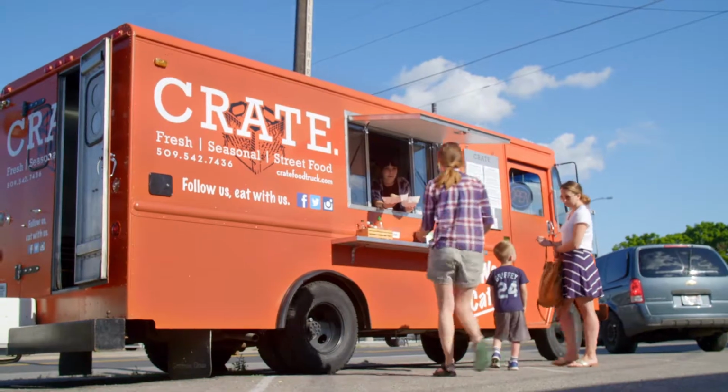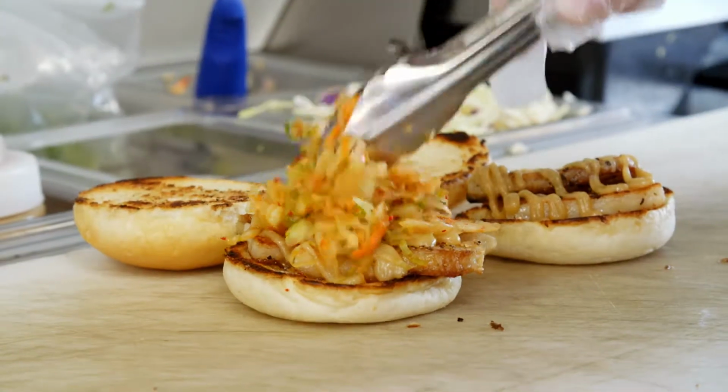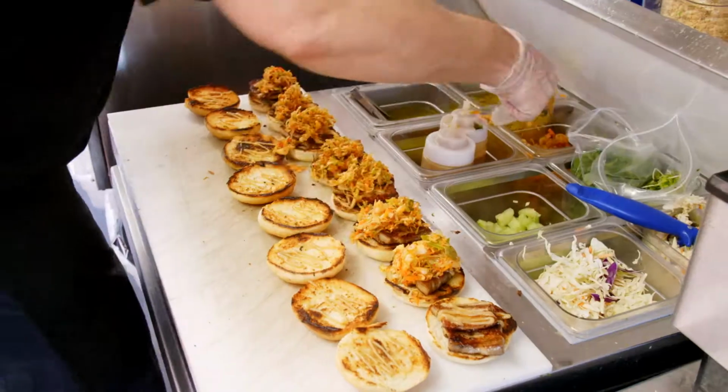Yes. So Eric, tell me a little bit about Crate Food Truck. So we try and do those flavors that are as big as we possibly can and bold, and then take from some of those different cultures that we really, really like to eat from. Now, cabbage is a staple in your pork belly slider, is that correct? Absolutely.